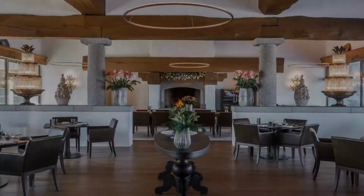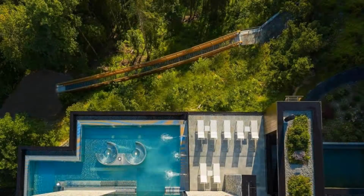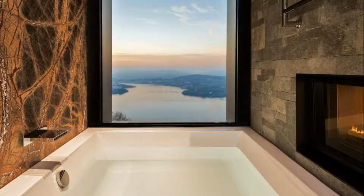There are 6 types of rooms available on booking.com. You can book online and enjoy it. The resort accepts major credit cards and reserves the right to temporarily hold an amount prior to arrival.